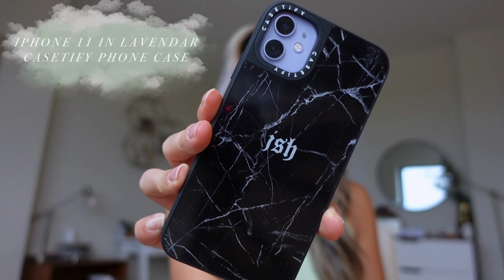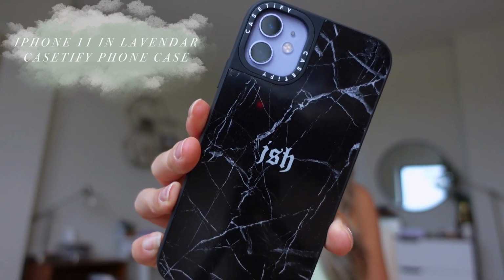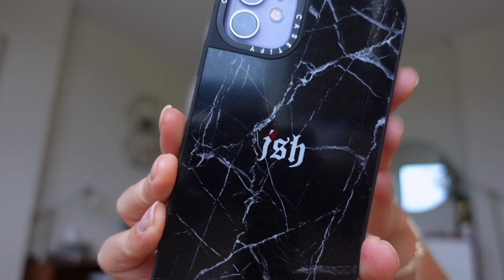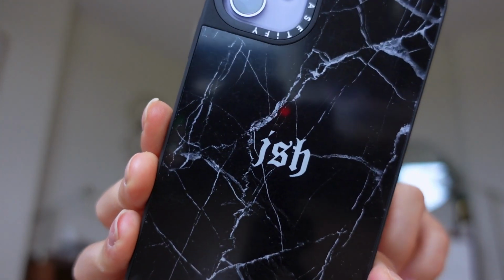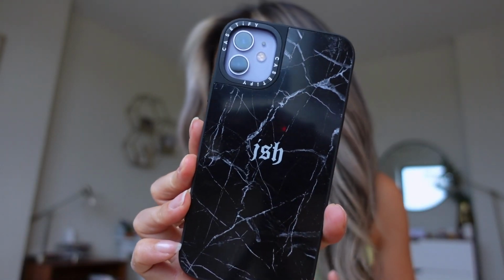Okay, so let's just start with my iPhone and everything to begin with. I have an iPhone 11 and it's in the lavender color, and then this case is from CASETiFY. I know I've shown you guys my CASETiFY cases for a couple of videos now, but I think that actually this one is my favorite case. This is the impact case and it's in the black marble, and I customized it by putting my initials on it. And I just think that this looks so cool. This is the definition of a cool case.